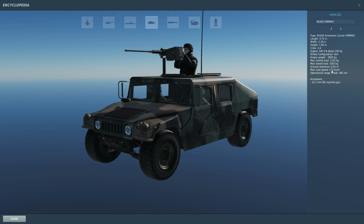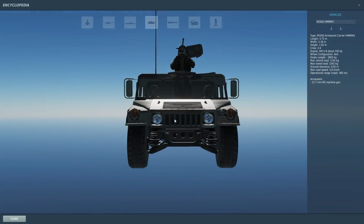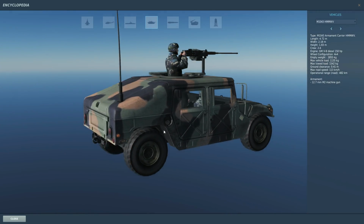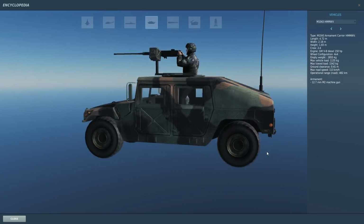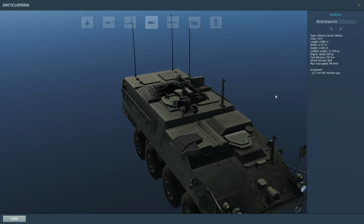Max road speed, here we go, 113 kilometers, so I don't know, 70, 80 miles an hour, as fast as you're ever going to need to go in a Humvee, basically. It's pretty awesome. Operational range 482 kilometers, and it has an M2 machine gun with a guy operating it in the turret type thing. We use these in Armor all the time, so I don't think I'm going to see anything new here. It doesn't say what the armor is, but I think it's going to be pretty thin generally. Hence the low weight. And this big hatch comes up, and you can kind of slide wounded soldiers in there. Massive aerial on it. Okay, that's the Humvee.